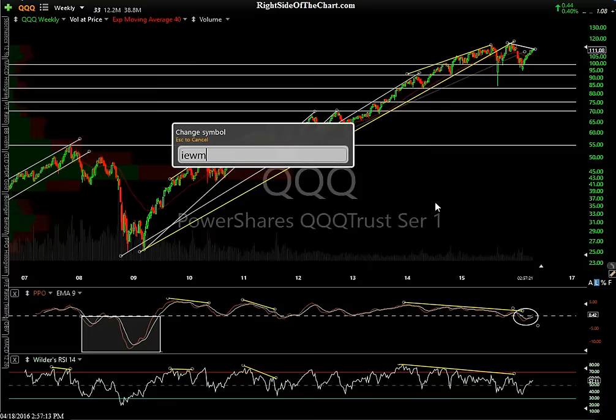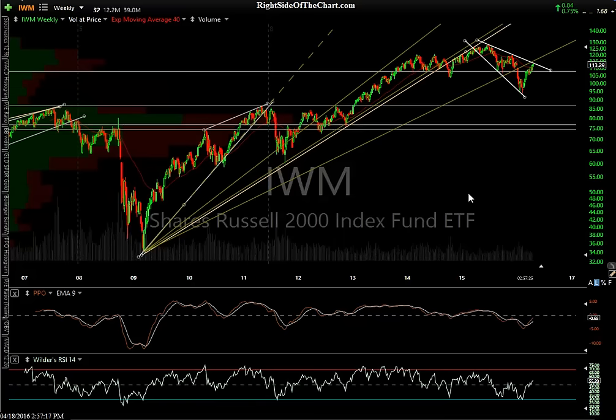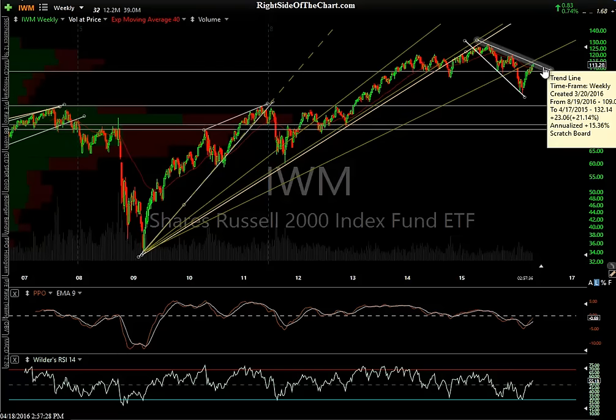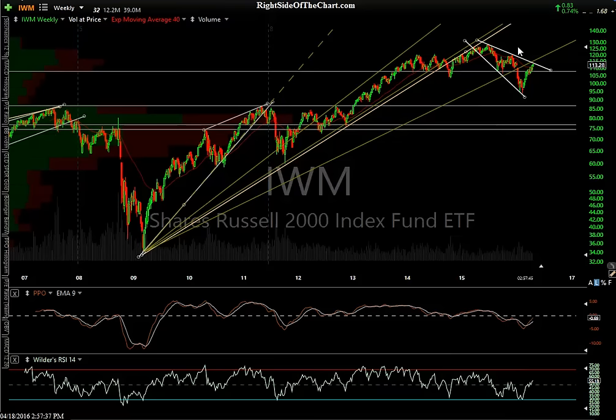The IWM, small caps, missed that. Let's try it here. There's the small caps. They're well off their highs, not even close to making new highs. This looks like a megaphone pattern, if you will, but I'm watching this downtrend line, so there's something to watch. And if and when they take out that downtrend line, you have that reaction high here around, call it 120 roughly. So that one still has a lot of work to do.